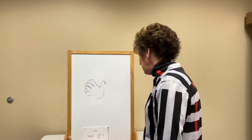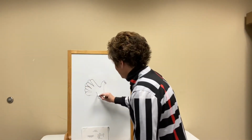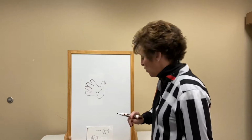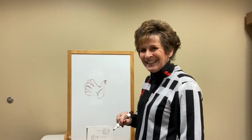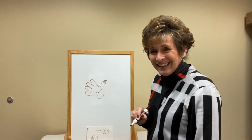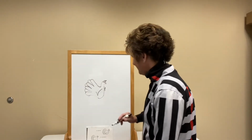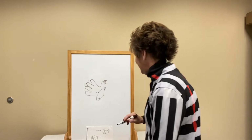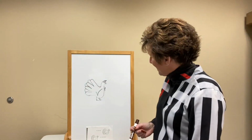And then make a big fat V for a wing to fly like this. There's our big V. Let's see what else. Oh. We have to do a pointy beak like this. There's our beak. And then a little round eye. See his eye? And then a bristly beard. Let's do a bristly beard. And then two squiggly feet like this. And you have Tom Turkey. Your Thanksgiving treat. How about that?